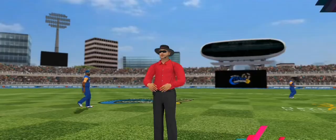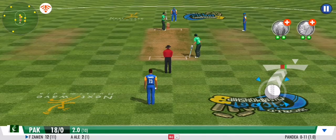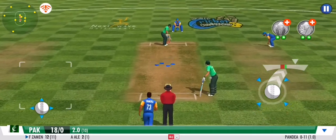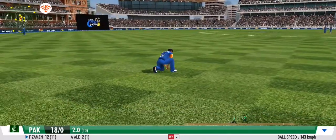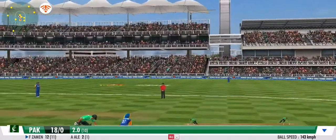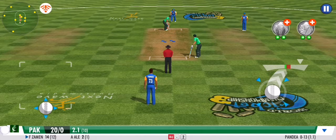Careless effort from the bowler. It's a wide. Some balls are better left unplayed. Very good judgment there. Well fielded in the end. He returns a very good throw as well to the stumps. Two more and he'll retain the strike.